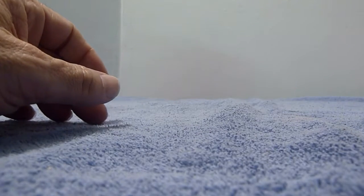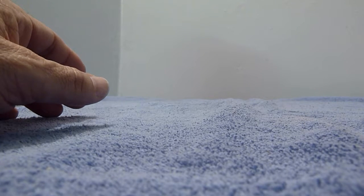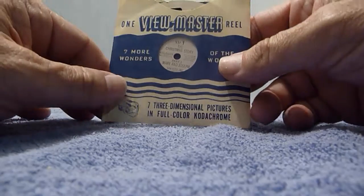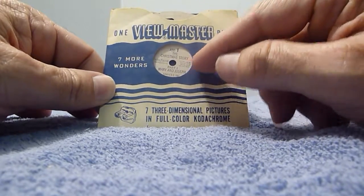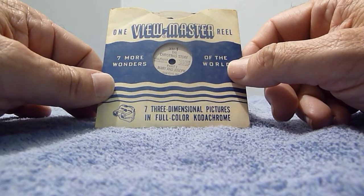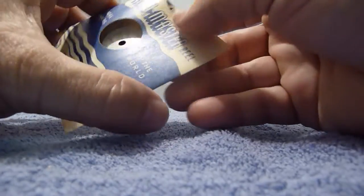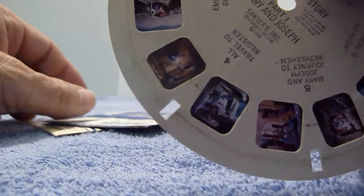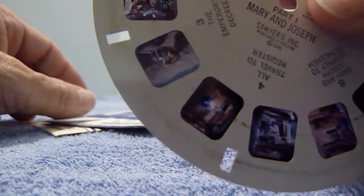The next one I show is not real people. It's maybe made of clay or some kind of puppet. This is the bigger kind, blue with black lighting. Christmas story, Mary and Joseph. I don't know if you can see, but these are not real people.